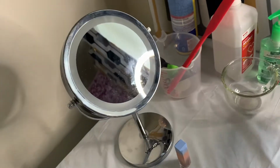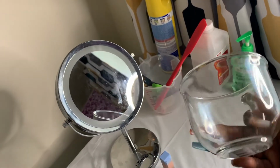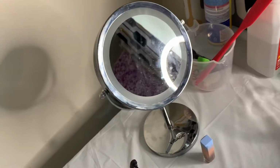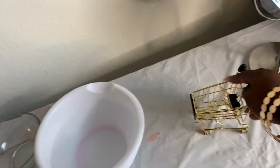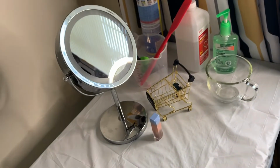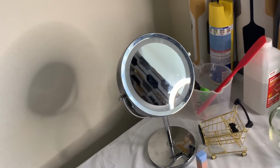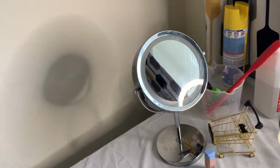So that's that. This is a mug that I was gonna do a vinyl project with. I just don't know what I'm gonna put on it yet, so that's why I set it right there. But this is one of the shopping carts that I use in my pictures. The other one is in my room where I have that set up for that type of thing. This is my mirror. I use my mirror whenever I'm making a new color or a new lip gloss. I want to try it on, so that's what that's for.